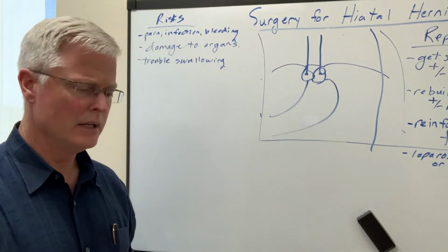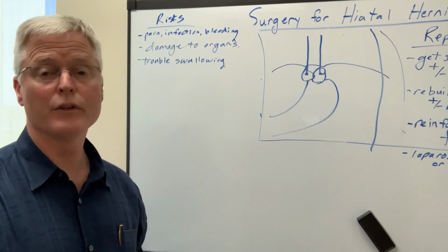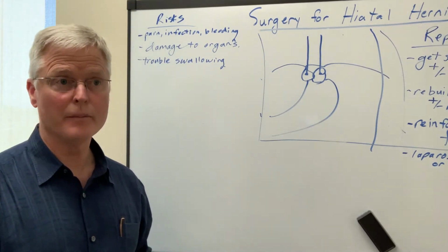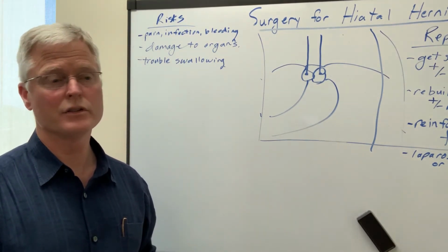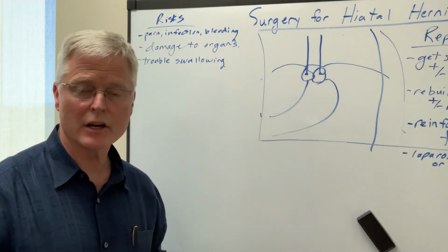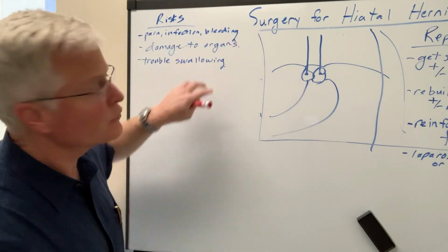Very rarely somebody is not able to adapt to the anatomy, and we have to do further treatments, dilatations, and even theoretically a return to surgery to convert and open the wrap up. Very, very, very uncommon. Can't even quote you a number about that. So that's how we handle trouble swallowing.